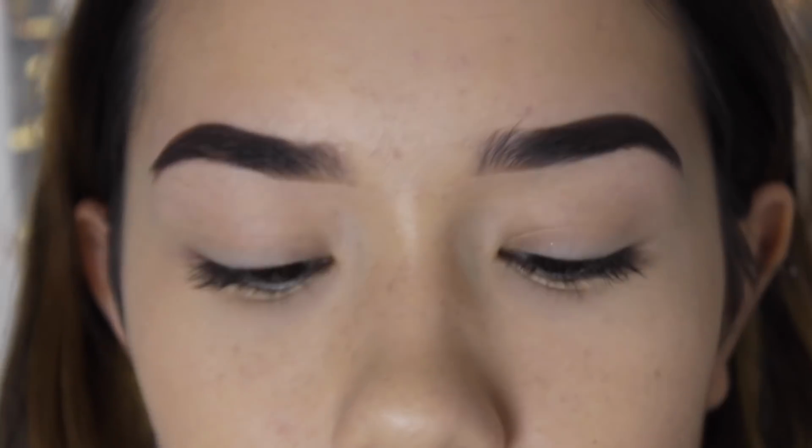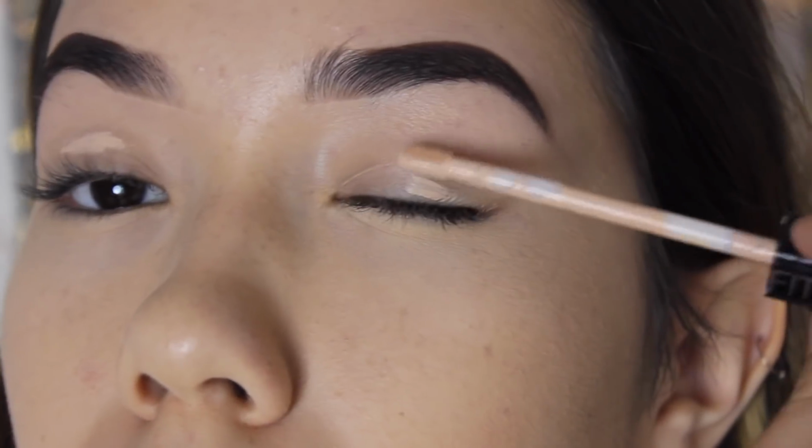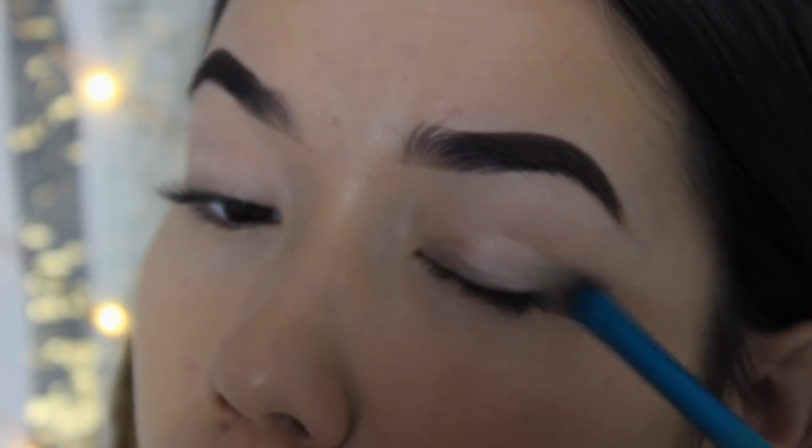I usually prime with my concealer, so let me go get it. Okay, so now that you're zoomed into my eyes, I'm gonna go back in with our concealer and I'm just literally gonna dab it. I just dabbed, if you didn't see, a little bit on my eyelids, and you can do this with literally any concealer. It doesn't have to be that concealer.